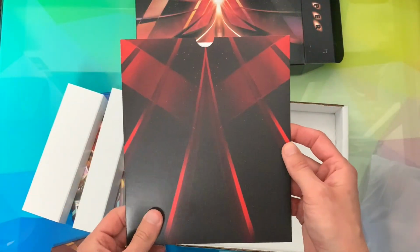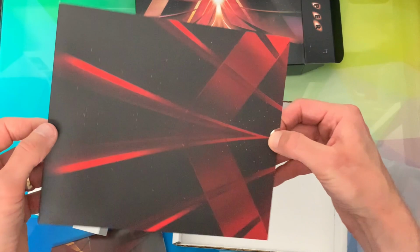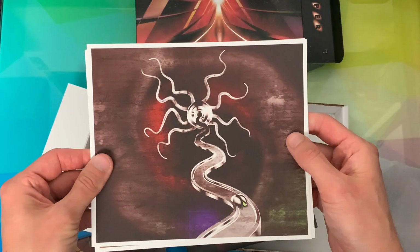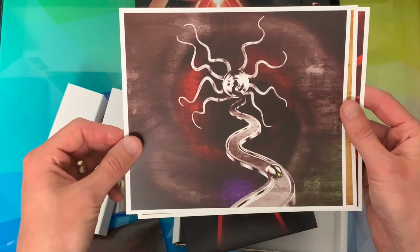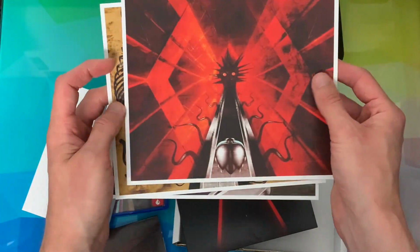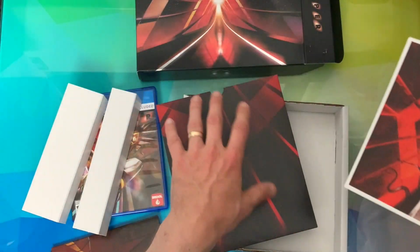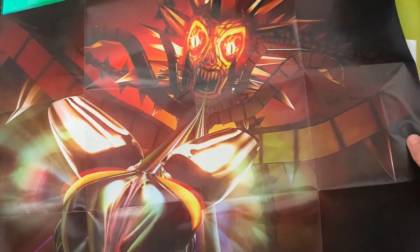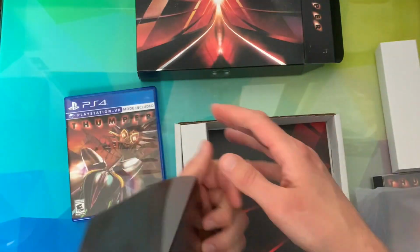I think these are some sort of art cards. The stage, isn't it? Nice, high quality prints. And it comes with a poster. Nice big double-sided poster. That's an awesome little package actually.